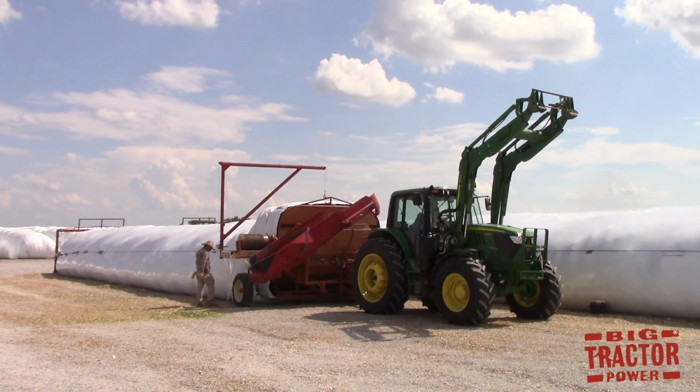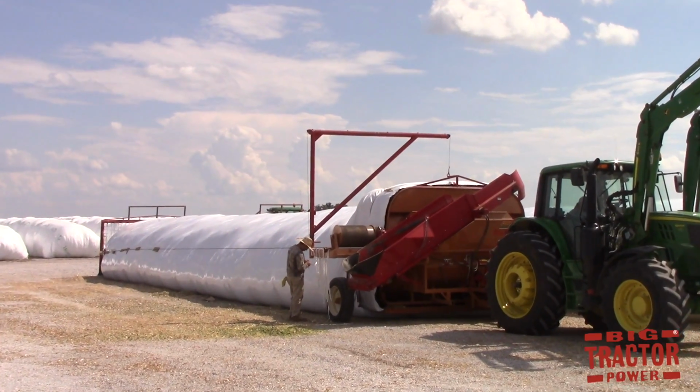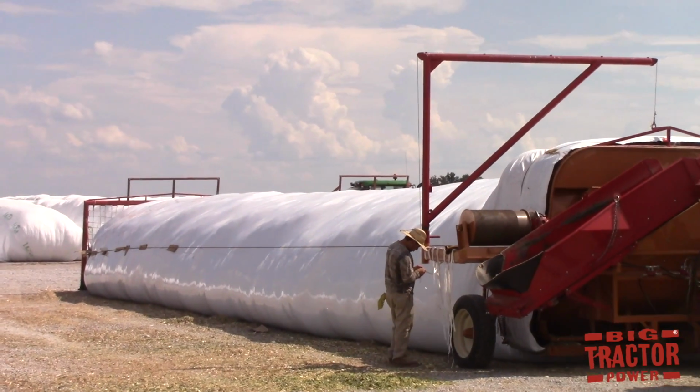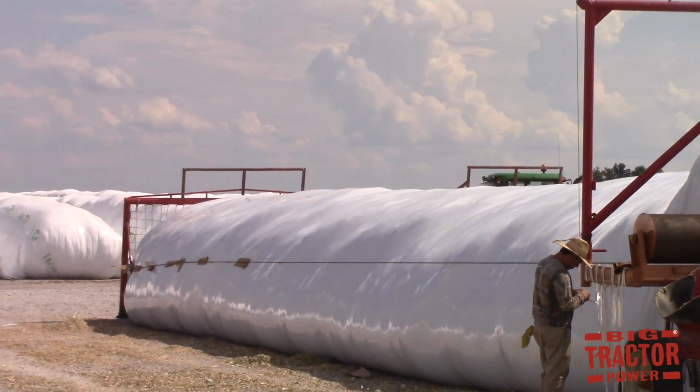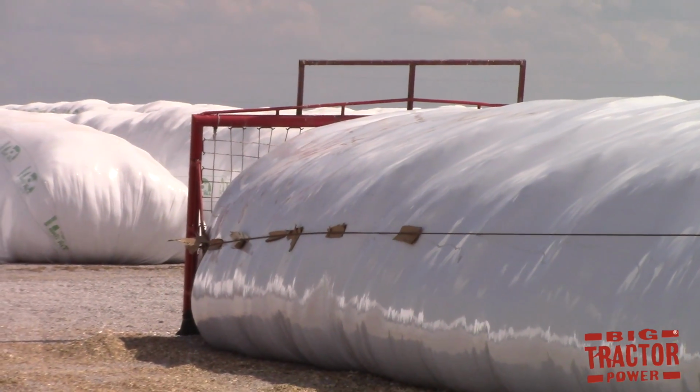When the tractor and wagon arrive from the field, they'll pull into the feed yard and unload the corn silage into this Kelly Ryan bagger. The bagger wraps up the corn silage inside this big white bag. It looks like a trash bag and actually feels just like a trash bag as well.